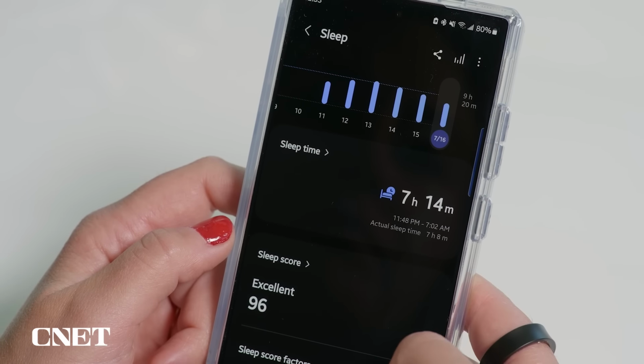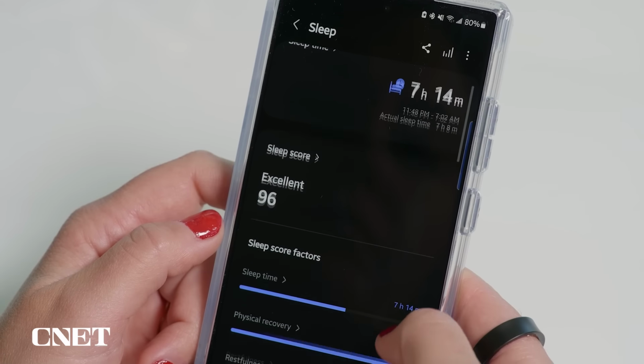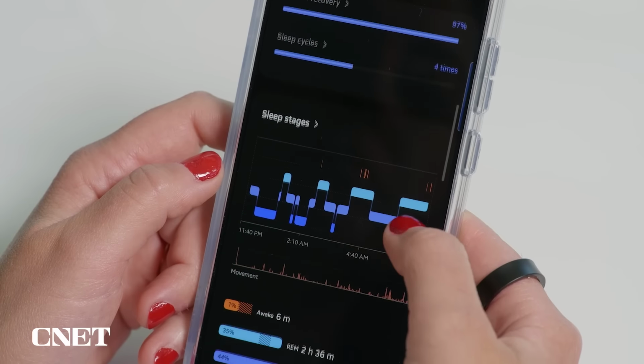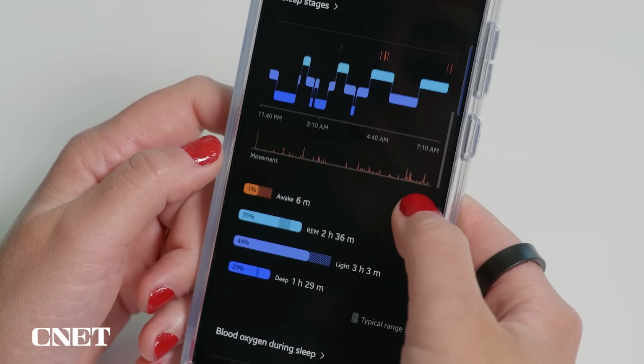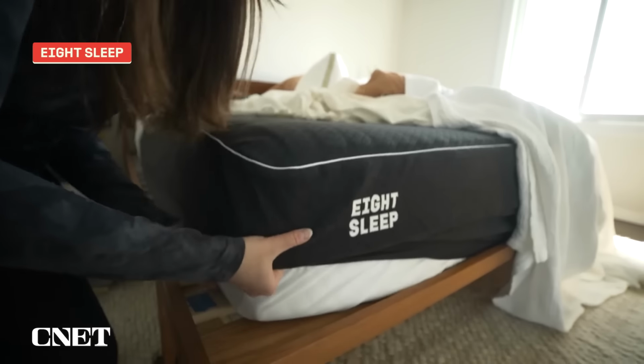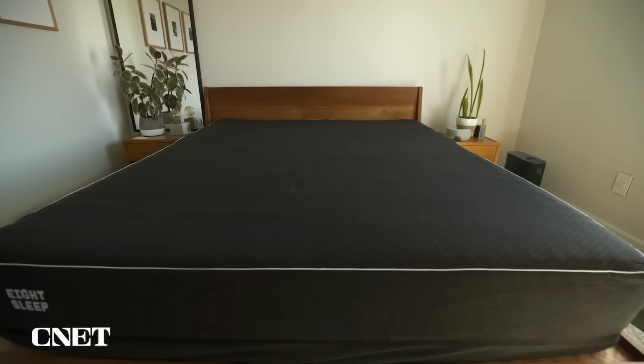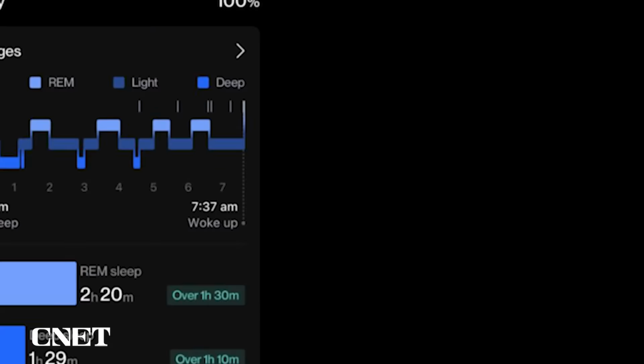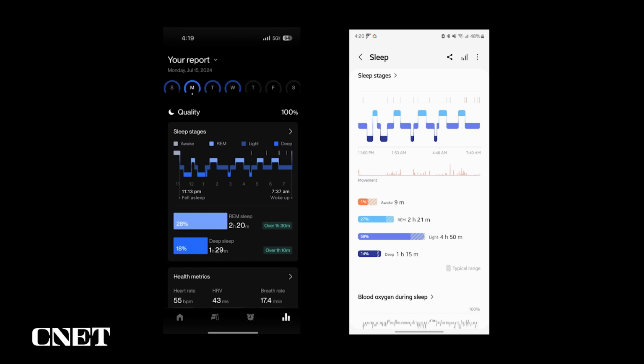Now you'll also get things like a sleep stage breakdown, as well as stats on your average heart rate overnight and things like your breathing rate and blood oxygen levels. I compared results from the Galaxy Ring against the 8 Sleep, which is a full body on-bed sleep tracking system, and the results were really similar. Both said I had a really similar amount of sleep in terms of my sleep stages. My average heart rate was also very close. The one thing the Galaxy Ring did overestimate a little bit was the amount of sleep that I got.